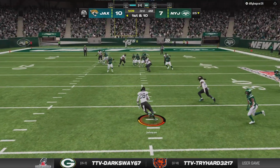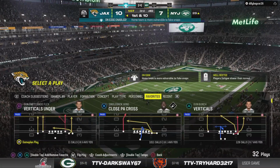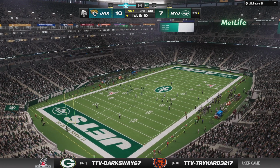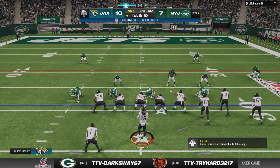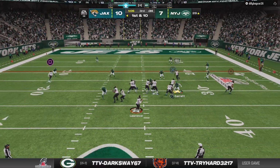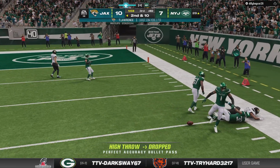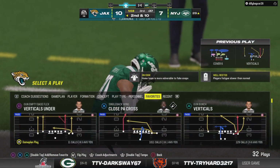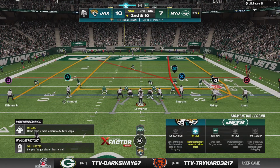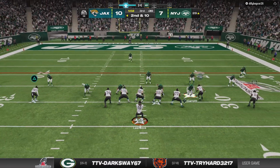And intercepted. Wilson's third of the game. Picked off by Antonio Johnson. And he'll bring this one back to the 29. Now Lawrence on first down. And it's incomplete. Boy, he doesn't drop many like that one. Second down. They started this drive backed up against the wall by the turnover. But I love their fight. Planted their feet and forced the incompletion on first down.